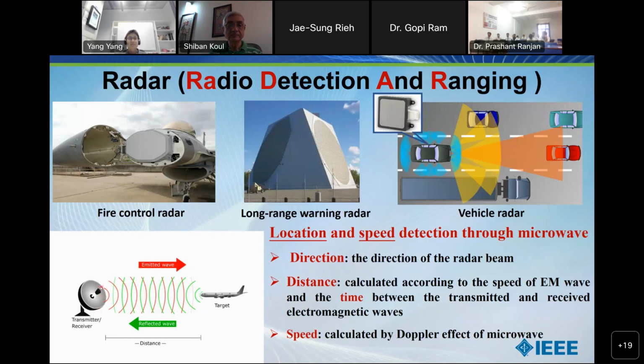For the radar, as you can see in the bottom left figure, there is a transmitter and a receiver of microwave. The transmitter emits microwave to the target, and the target reflects the wave to the receiver. Detecting the direction, location, and speed through microwave is the operating principle of the radar.